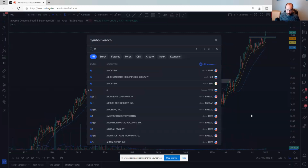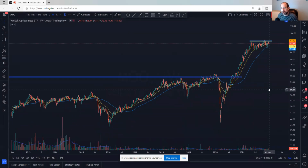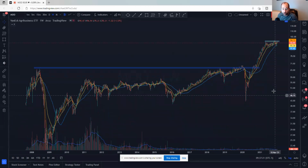Another one would be Moo, another ETF. This is the agribusiness one. So they'll do more fertilizers, but they also have some of the companies, you know, there's some overlap between the two of them. Beautiful flag that's building right over here near all-time highs. So there we go. Moo and PBJ are your two ETFs.